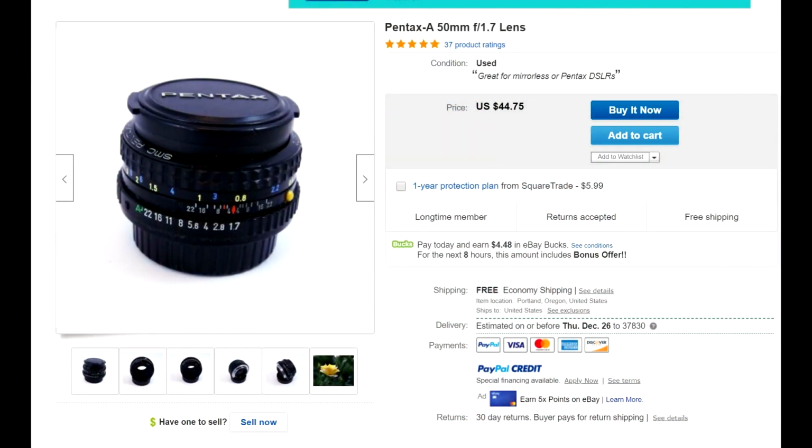Number 14. This one's an oldie but goodie. I had to put a 50mm prime on here, didn't I? So the one I chose, even though I've tried so many over the years, is this Pentax-A 50mm f1.7 old film lens. Manual focus, but it's small, it's light, I like it better than the f1.4. I think it's a little sharper. I just like it overall. It's just a better lens to me. And plus you can get this for crazy cheap, like 40 or 50 bucks off eBay. So go out there and buy it and just try it.